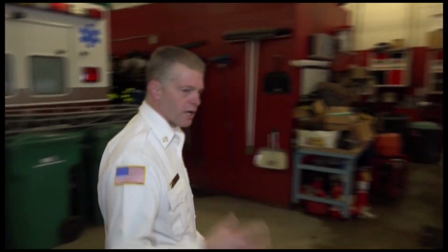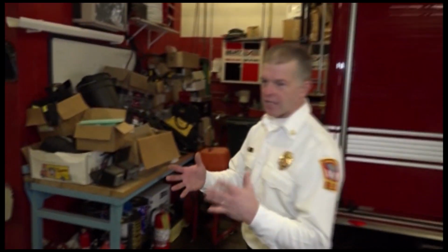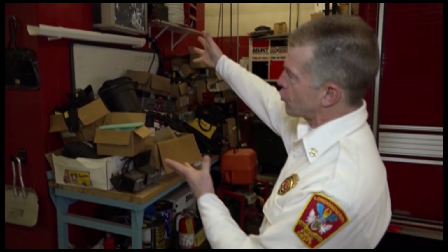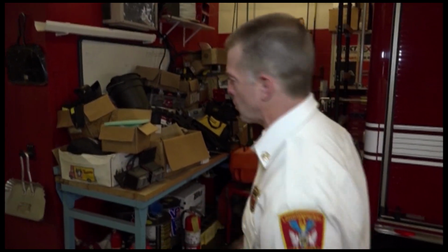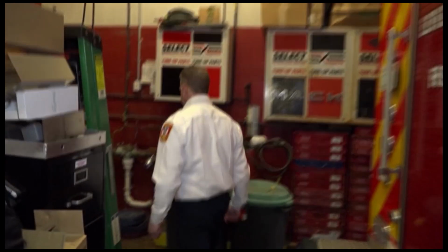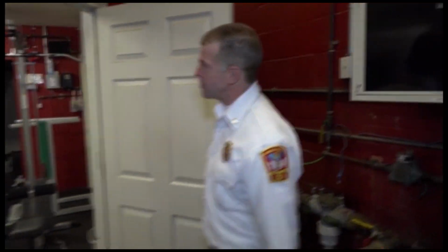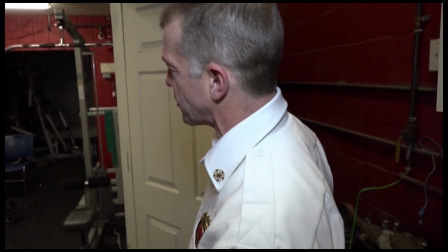So what we'll do is I'm going to walk you through the apparatus bay here now. And as you can see, again, we've utilized space that wasn't intended for what it was designed for. This structure here was built to house the exercise equipment for firefighters. So they basically constructed this structure here to house the workout equipment, and this is where they come in to do their exercise and to stay physically fit.